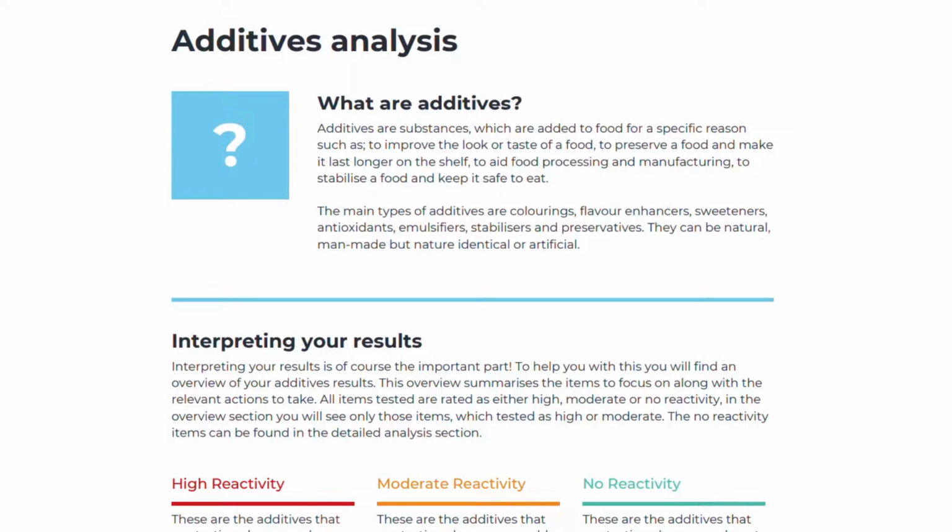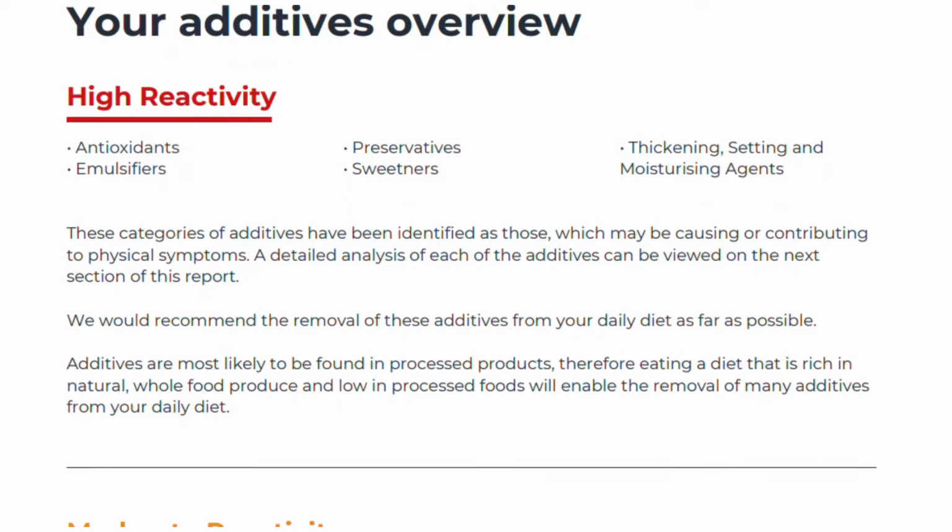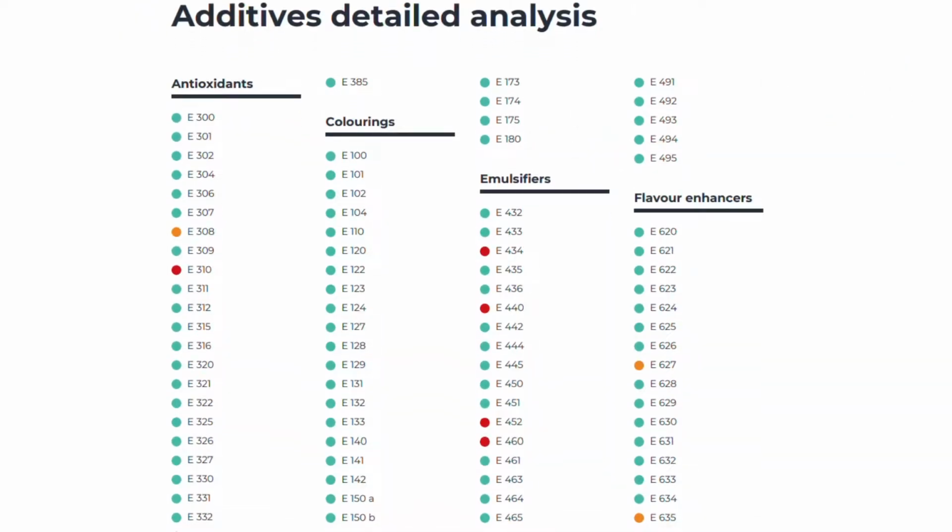Now, what's really cool is there's a whole part on additives analysis. So what are additives? They are added to food to either preserve it, to enhance the taste, the smell, the flavor, all that stuff, make it last longer on the shelf, and essentially they're chemicals and they're not the best for us. So there's some that I do have sensitivities to, different kinds of antioxidants, emulsifiers, stabilizers, preservatives. What's interesting, they all have a number like E followed by a 3-digit number. So for example, E310 is an antioxidant I have a high reactivity to.